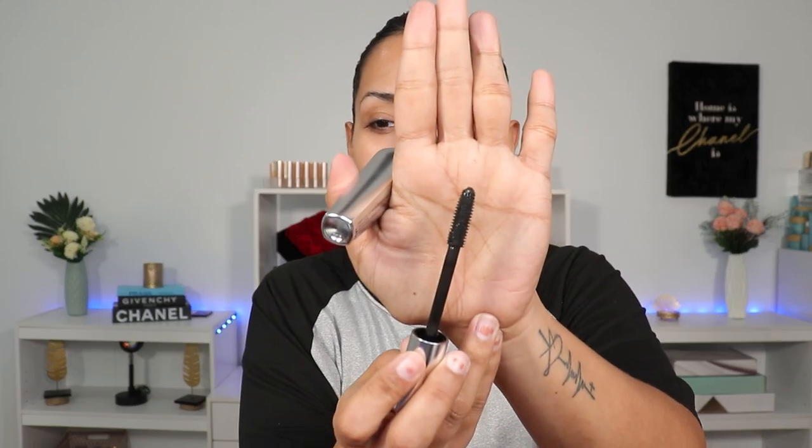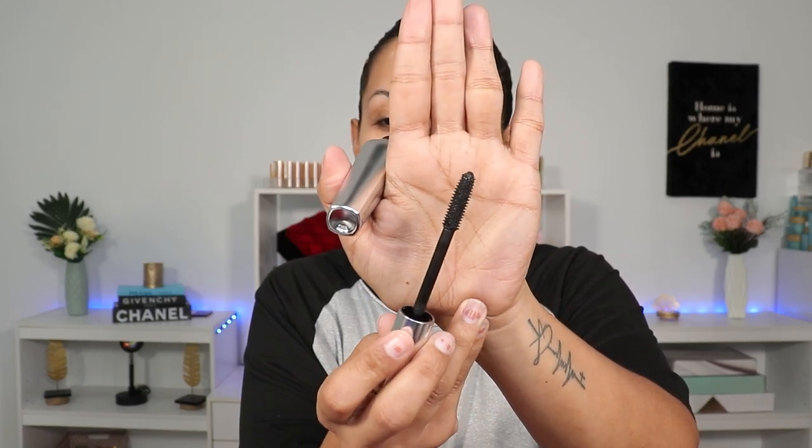The cool thing is, if you have paper clips at your house and you just, for fun, take the tip and go at the paper clips, it does lift them because it's a magnet. I want to show you guys the applicator. I've tried their regular one, and I've tried this one. To me, they're both very, very similar. I didn't really notice much of a difference.